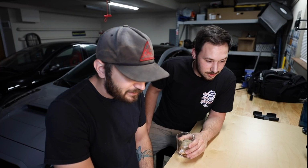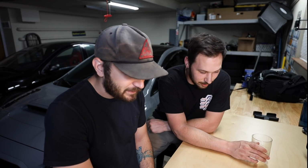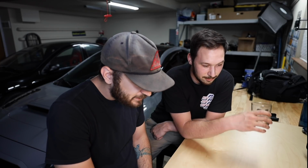It kind of looks like Angry Acorn design type stuff. That's what I was thinking. But I forget if they even make one for that. Yeah, then I'd say Angry Acorn. Hey, he's got some custom headlights going on there too.